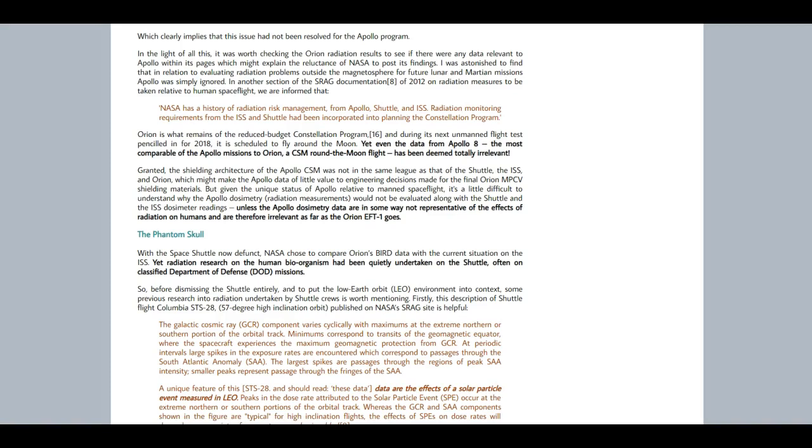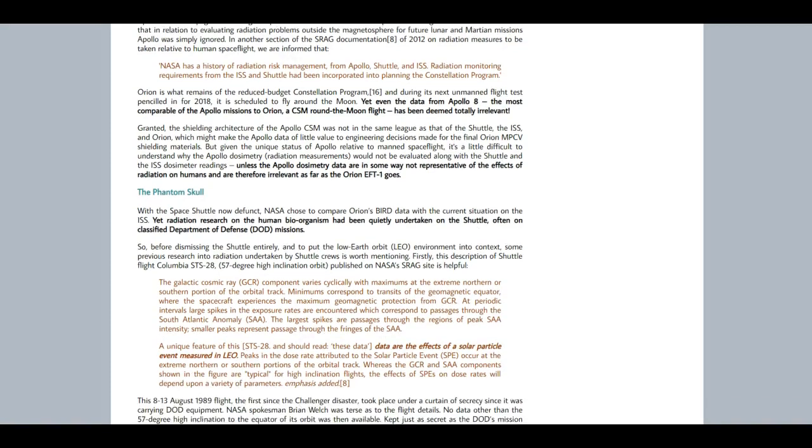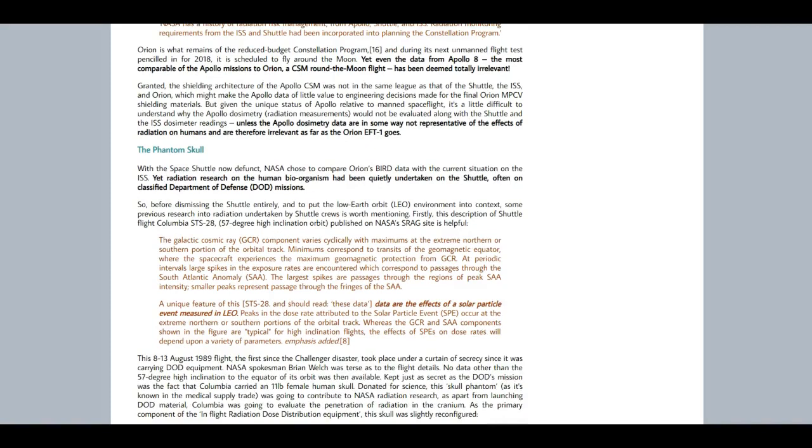And in another section of the SRAG documentation of 2012 on radiation measures to be taken relative to human spaceflight, we are informed that NASA has a history of radiation risk management. From Apollo, Shuttle and ISS, radiation monitoring requirements from the ISS and Shuttle had been incorporated into planning the Constellation program. Orion is what remains of the reduced budget Constellation program, and during its next unmanned flight test penciled in for back in 2018, it was scheduled to fly around the moon.